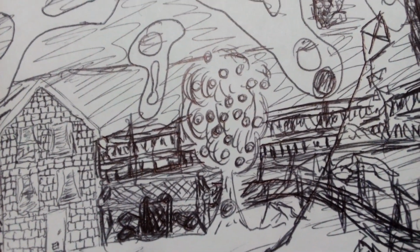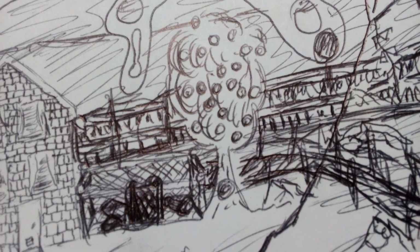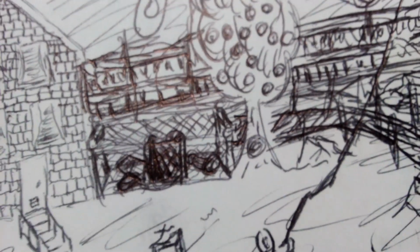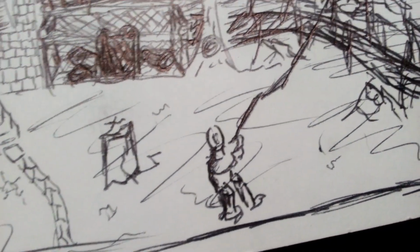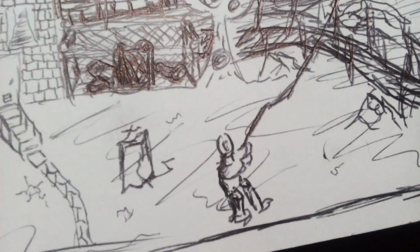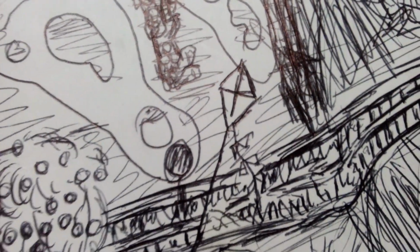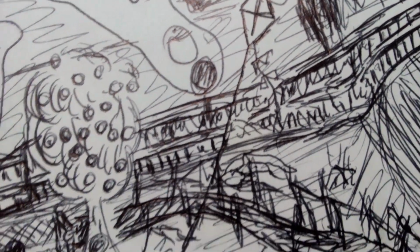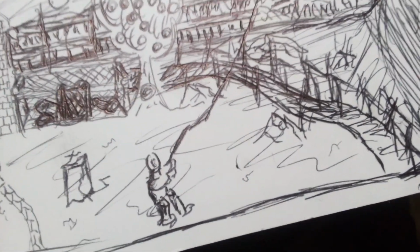This is the tree in the Garden of Eden, so it has a biblical reference. And if you look, it's drawn pretty well. This is actually a kid flying a kite, and there's the kite, and if you look, there's a tail, but it's supposed to represent the story that they teach about Benjamin Franklin flying a kite.